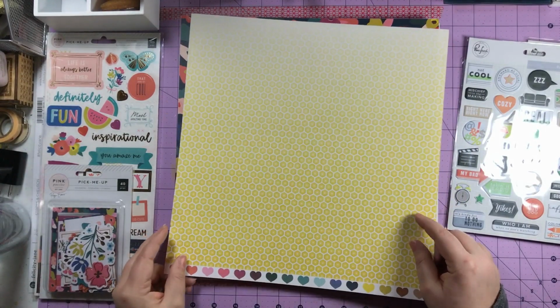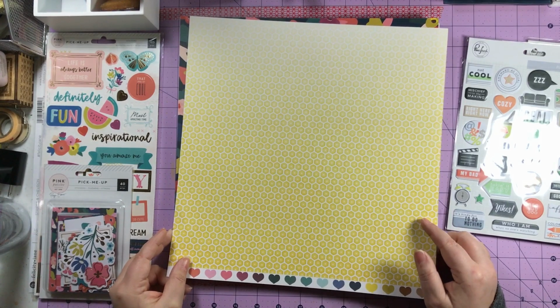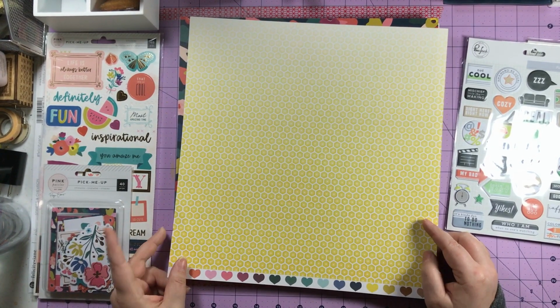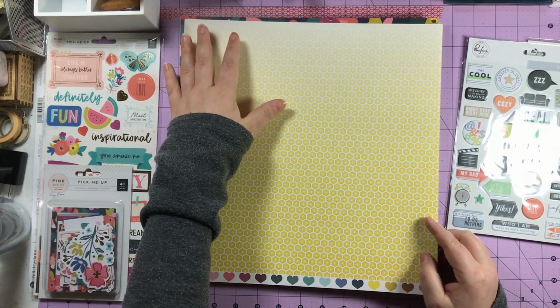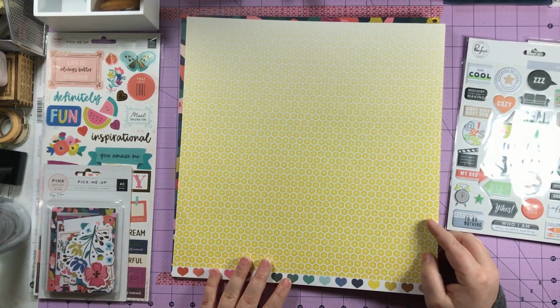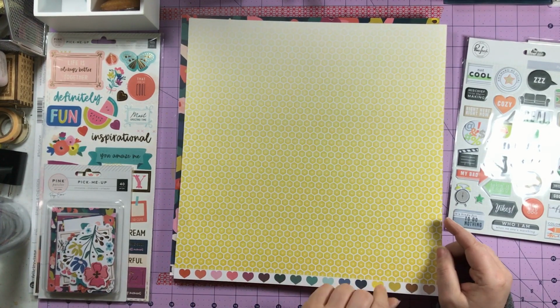The B side of this are hexagons. I tried to say hexagonal and hexagons at the same time. Did not end well. Anyway, it is a yellow hexagonal ombre piece of paper. It looks like they're sequins.